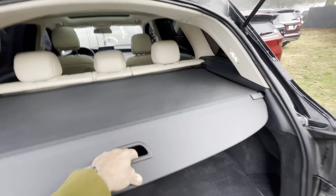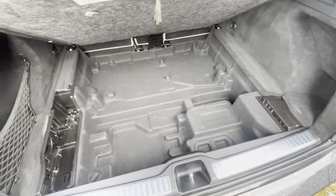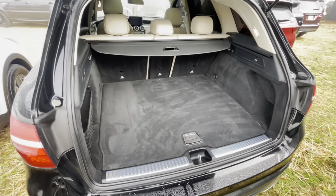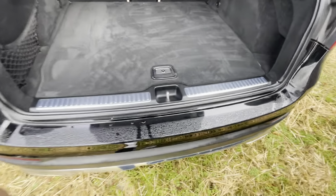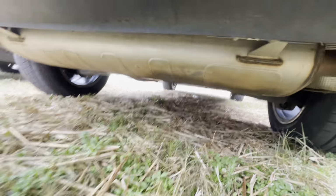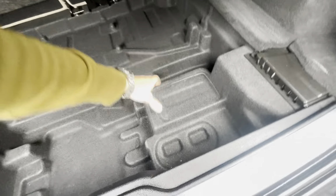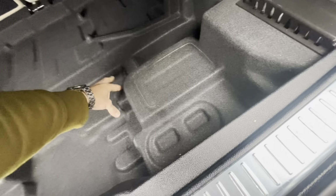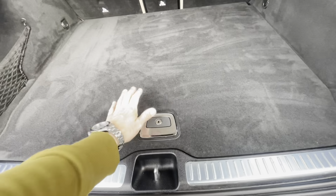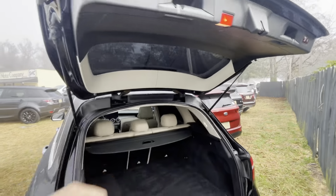There we go. Back seats fold down, of course. Right here, you got more storage under there. There you go. I don't believe there's a spare because I don't think it comes with a spare. But if it did have a spare, it'd probably be under here. And actually, hold on. No, that's just your... Yeah, I don't think there's a spare tire to this car. But we'll look a little more in-depth here. I guess if there was one, it'd be somewhere under here, but I don't believe it is. A lot of your more high-end luxury cars don't always come with spares.